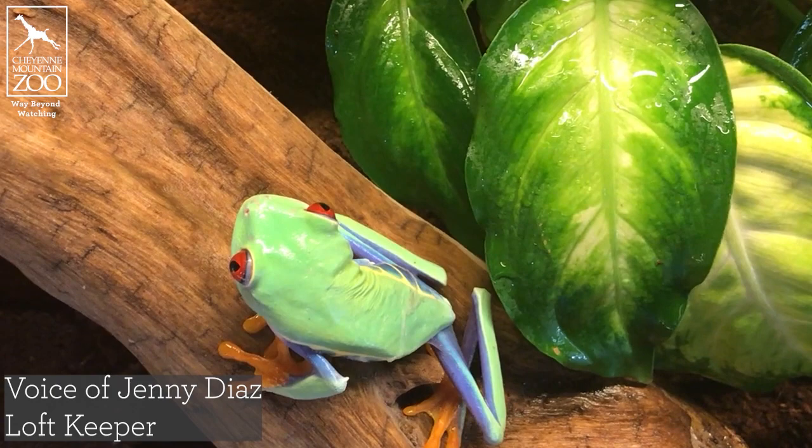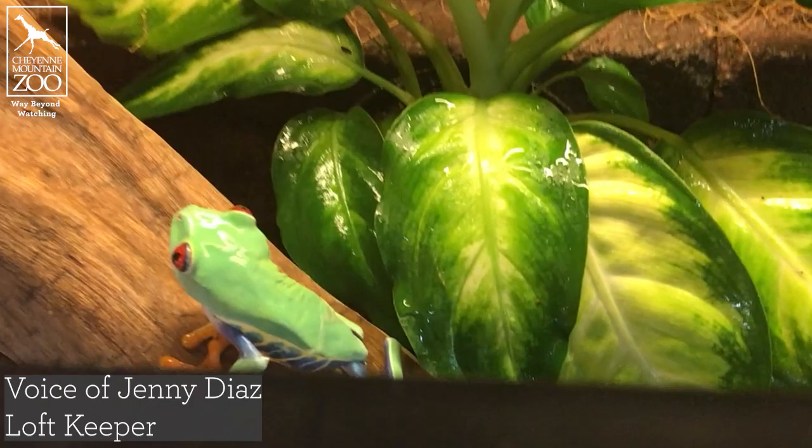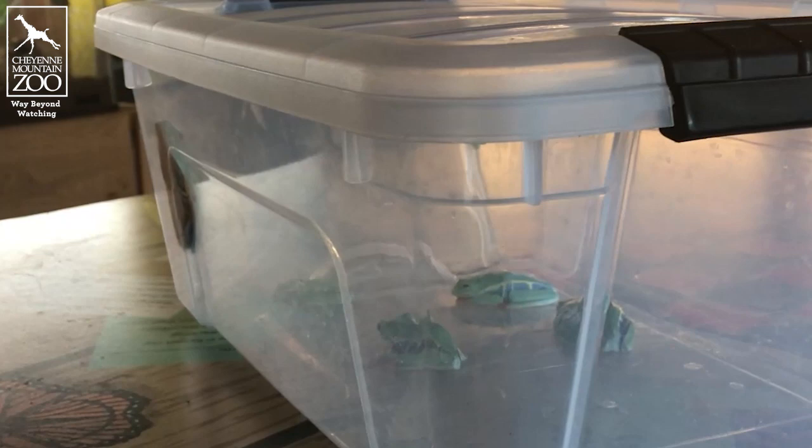And today we have something extra special going on. We have some new amphibian friends who are joining us. They just finished their 2-week quarantine period. So this is just their transport enclosure. It's nice and safe and contained.